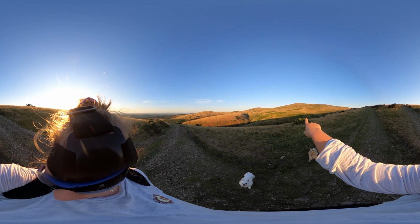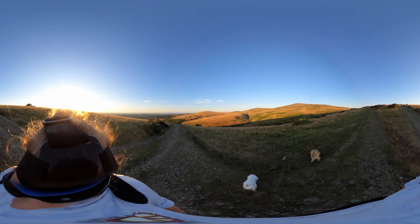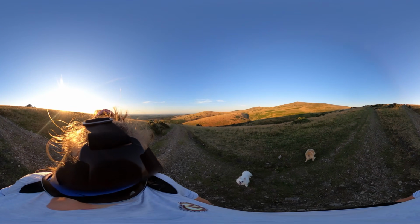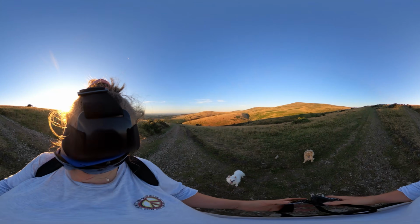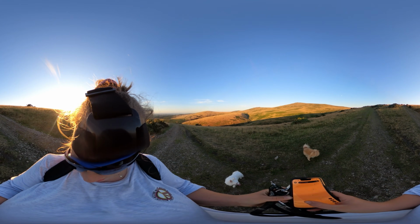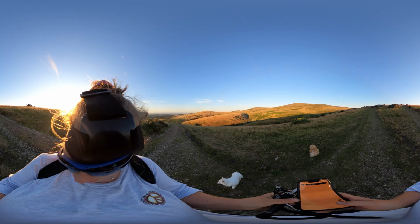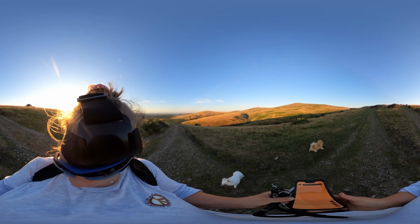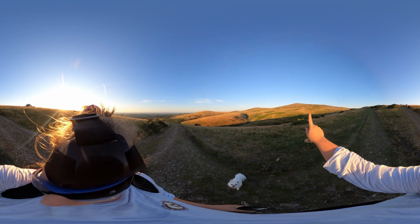So that one right in front of us, Lola's looking to, is Yes Tor. I just wanted to check on my map because I thought that Yes Tor was the highest one in Dartmoor, but actually if you look at the map it says something called, what did it say? High Willhays is 2 meters higher. So I thought that Yes Tor was the highest, but anyway, that's Yes Tor.